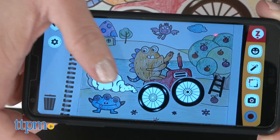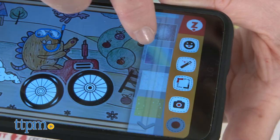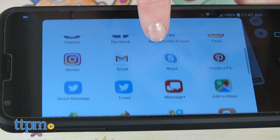You can also add new virtual stickers, filters, and frames for even more animation and effects. Then share your creations with friends and family.